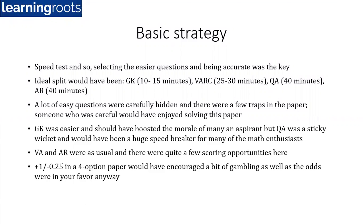So being accurate was extremely important. The ideal split in hindsight, of course, would have been to do GK for about 10 to 15 minutes somewhere in that paper. I for one start with GK because I tend to forget as the time progresses. So of course, I'm better off at time t than at time t+2. So I definitely use GK right at the first. Then VARC would have been done in 25 to 30 minutes, should not have been difficult.